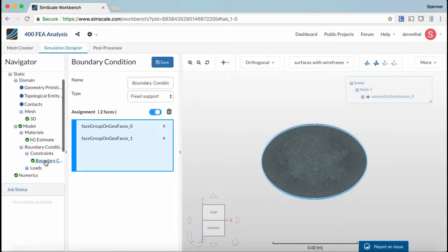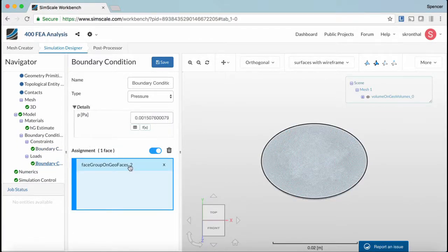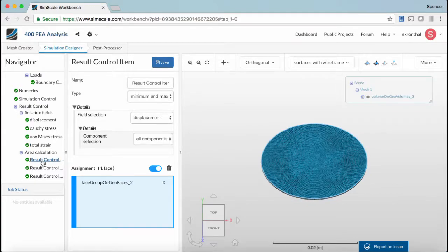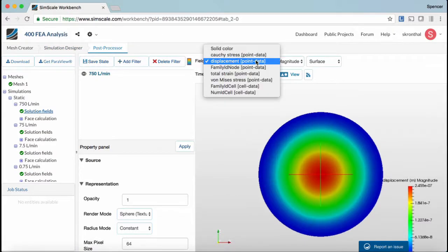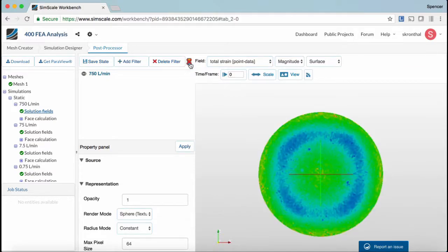We held the edges of the film fixed as boundary constraints. We then utilized the maximum pressure applied on each film from CFD and applied it to the top face of the films. The 2 key results from FEA were linear strain and displacement, which can be seen as solution fields. As the pressure was applied in the negative y direction, the greatest displacement was also in the negative y direction. Displacement in the x and z directions were minimal. However, the strain was greatest in the x and z directions.